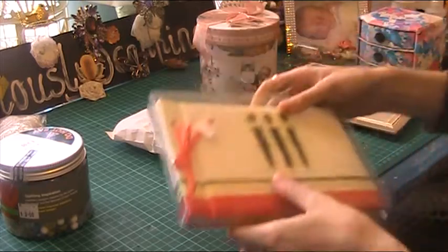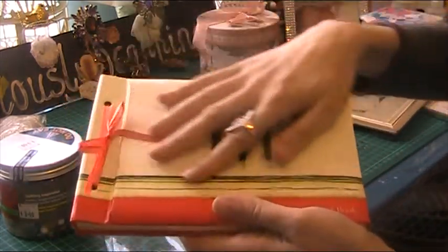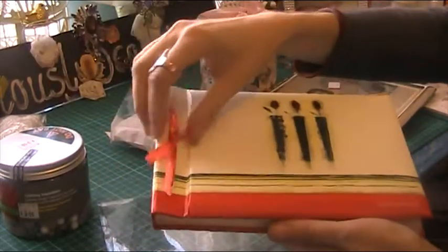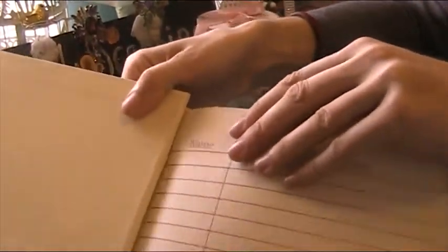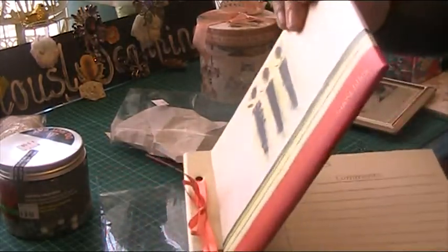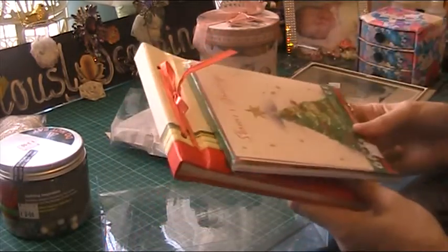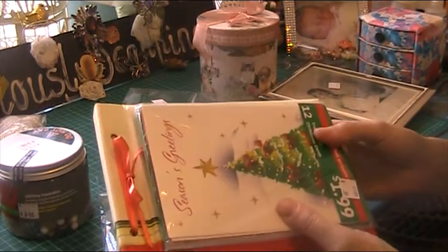God, I was rapt to get this. $2. This is about the size that we use for our minis, and I was thinking it's got the ribbon, so you can untie the ribbon and take that out and use that for the cover, and just cover it with your paper. Isn't that a lovely idea? You don't have to go through the trouble of making another cover. And these are the cards for the papers I'm planning on using for my minis.